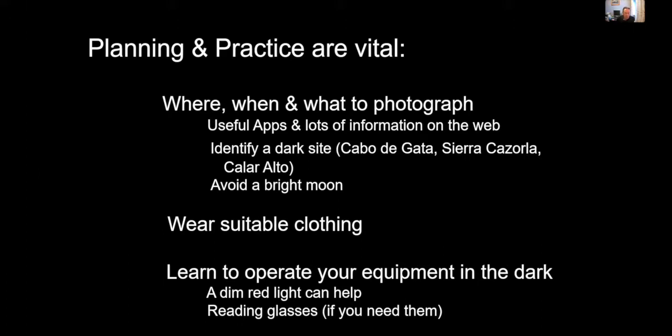In terms of what to photograph, there's some great things. If you Google something like best 15 winter astrophotography targets, you'll come up with some good sites which will point you at the best objects to try to start photography.